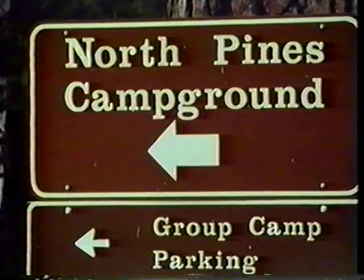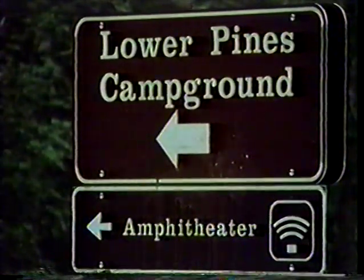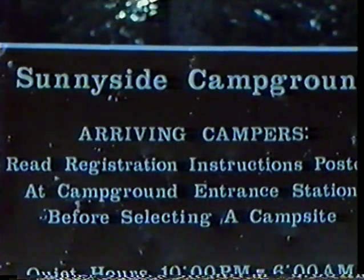Three million visitors admire Yosemite National Park every year. There are many campgrounds providing facilities for these visitors. One of these, Sunnyside Campground, is home for the climbers.